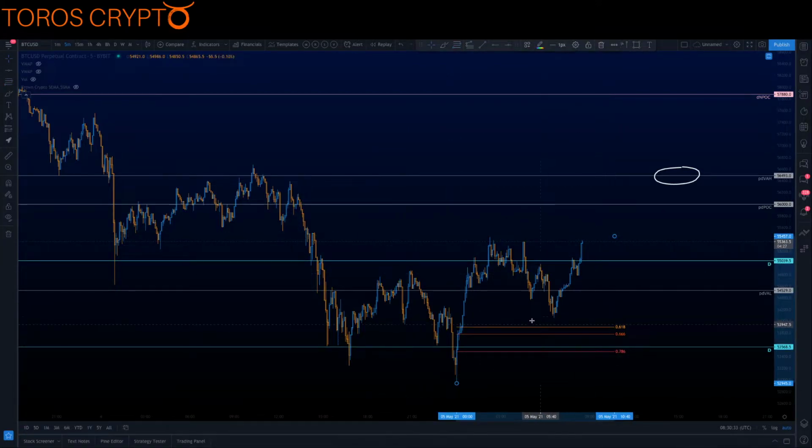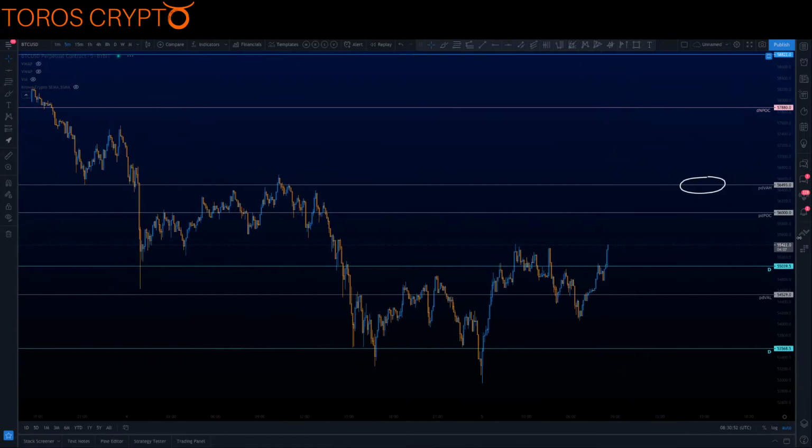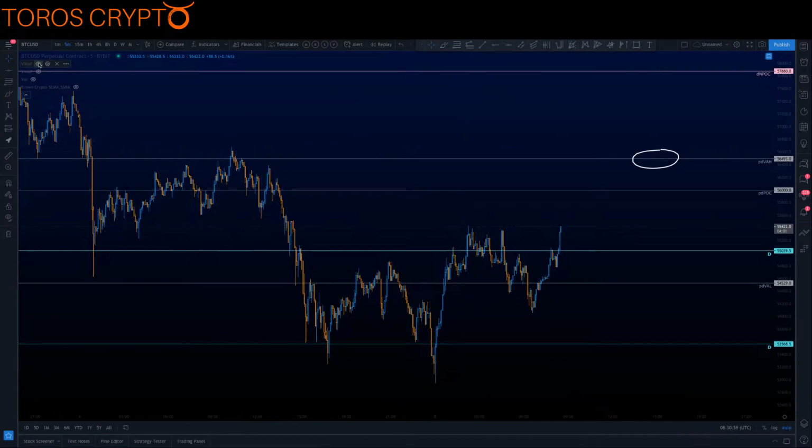Not really, but we did come back down to this previous resistance here. So where this bounce failed previously, we came back down, got back in. So this could have been a nice long opportunity here, or even at the previous day value area low if you've got your invalidation low enough. And it seems like we're moving up to this point of control now. So we will see if 56k is a resistance coming up.